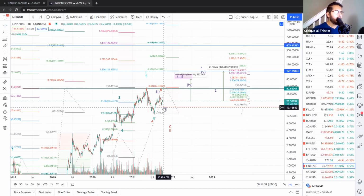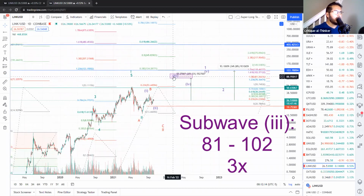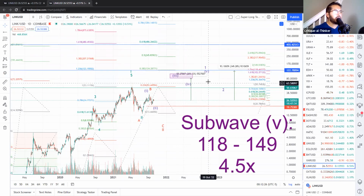If we hold this wave 2 bottom and we continue to rally, our subwave 3 is pointing at a range between $81 and $102, which is marked with this purple box here. Once we hit that wave 3 target, I expect a slow sideways 4th wave consolidation. That may take some time because 4th waves are slow and grinding, and we should have a subwave 5 take us somewhere between $118 and $149.